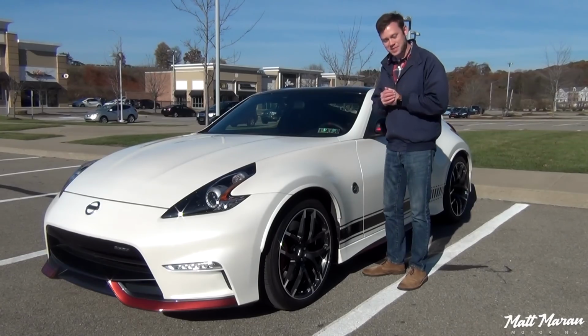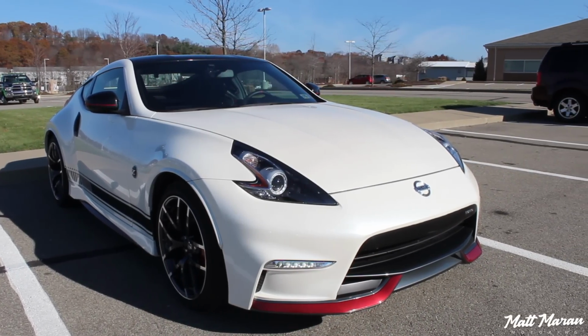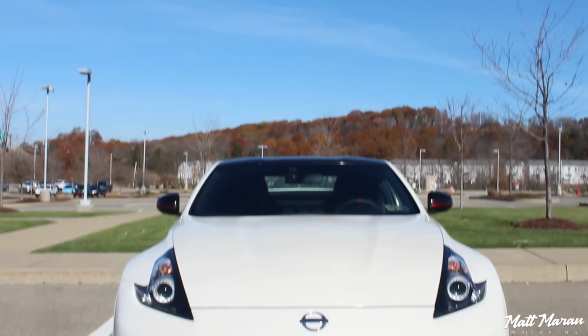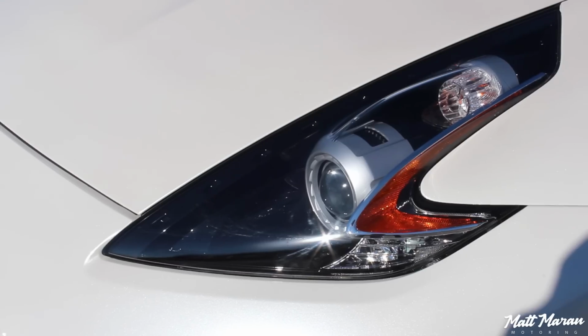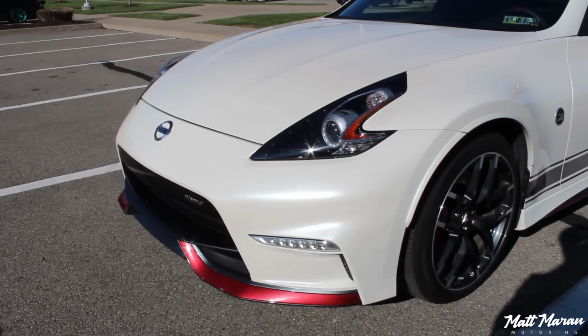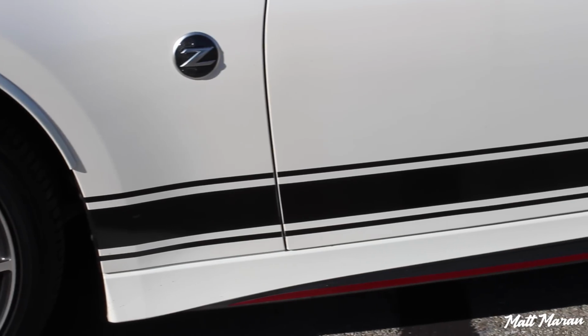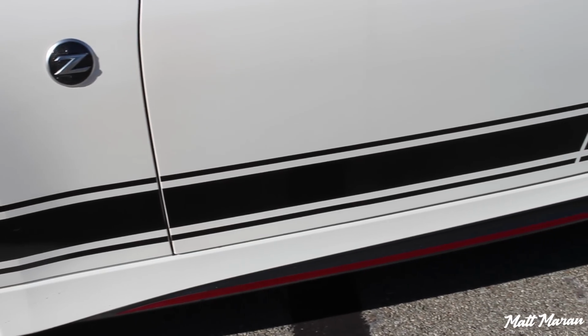So about the NISMO version of the 370Z, well, I think it's just a really good looking version. It just has so much more aggression than the standard 370Z, with those darker headlamps there in the front. I love the more aggressive body kit you have here on the NISMO versions, with the more aggressive front bumper, and I like the red accents that line the bumpers as well. Going down to the side, the side skirts are more aggressive as well.